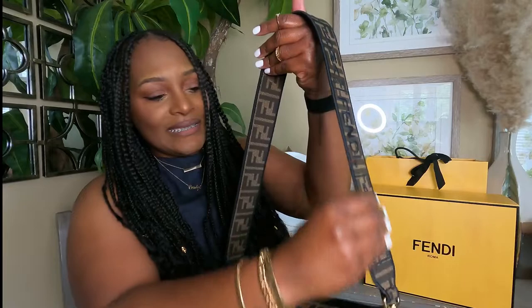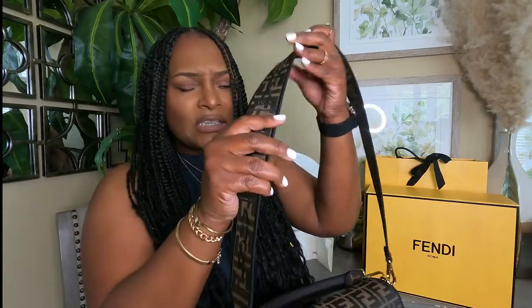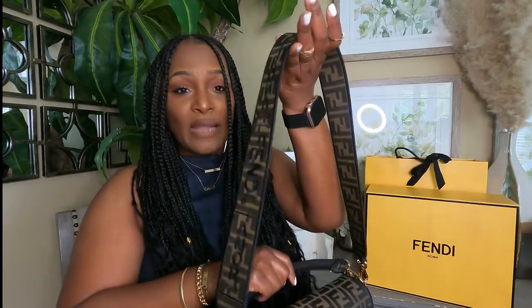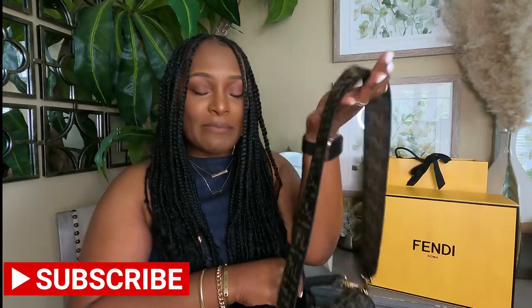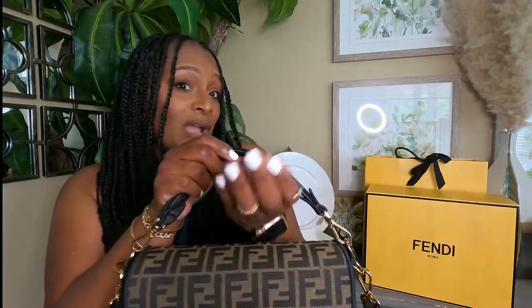The strap says Fendi Roma on it. It's nice. It's such a sturdy strap. I love that. So when I want to carry it over my shoulder or as a crossbody, I can do that. And if I want to carry it in the crook of my arm, say like this, I can do that.